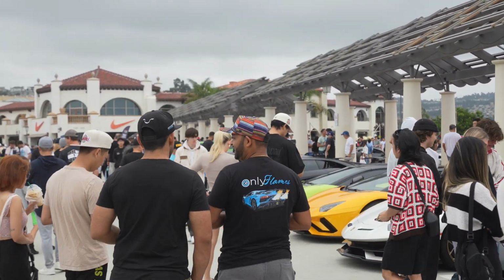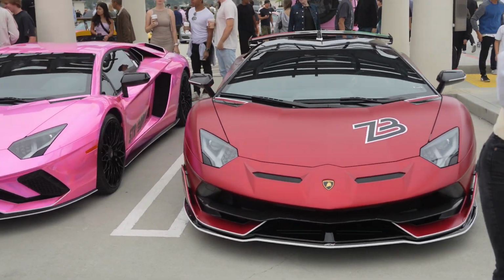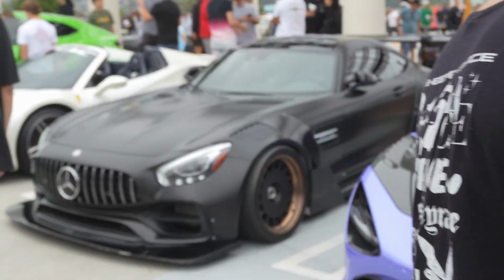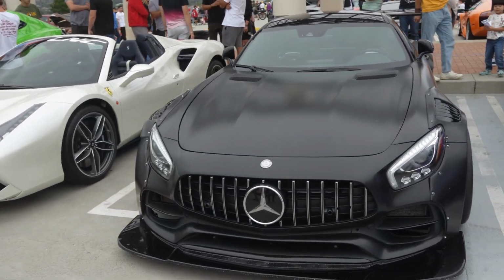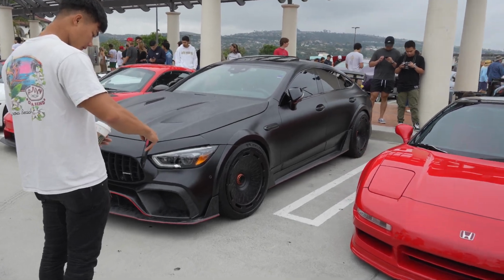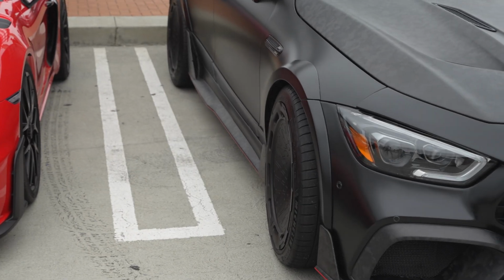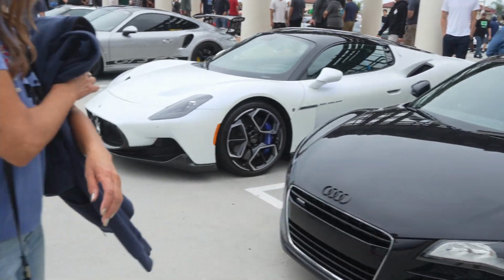There are less than last week or the week before, but there are some pretty decent ones, like an STO, pink Aventador, more Lambos over here. Oh, and check out this AMG Black Series. I don't know if it's a GT or the Black Series, but I really love the wheels. And then the 488, GT3 with the badge, GT3 without the badge. Oh, and then the GLS, probably a GLS or something, but it has the same wheels as the AMG GT. There's an SV, an R8, but look at this.